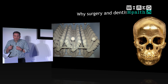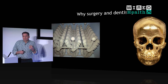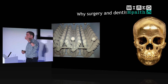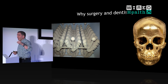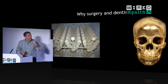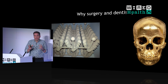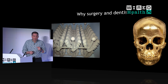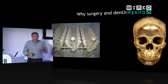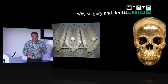But why dentistry? Why is it that 3D printing is so applicable to dentistry? Well, it's because every one of you and every one of your teeth is different. And every time we touch that tooth, every time we pick up an instrument, we change it. So everything we make for our patients is not only bespoke, but also very geometrically complex.